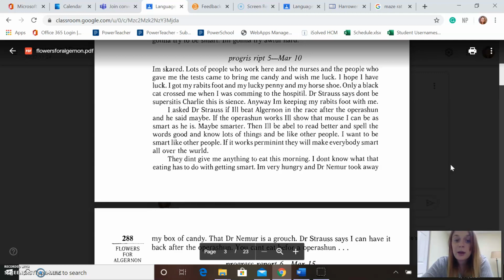I asked Dr. Strauss if I'll beat Algernon in the race after the operation, and he said maybe. If the operation works, I'll show that mouse I can be as smart as he is, maybe smarter. Then I'll be able to read better and spell the words good and know lots of things and be like other people. I want to be smart like other people. If it works permanent, they will make everybody smart all over the world.